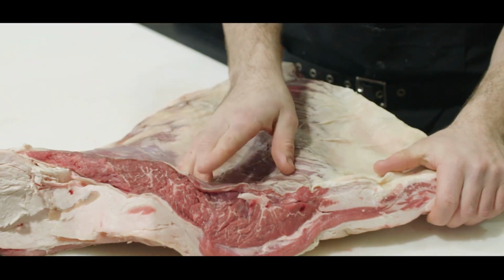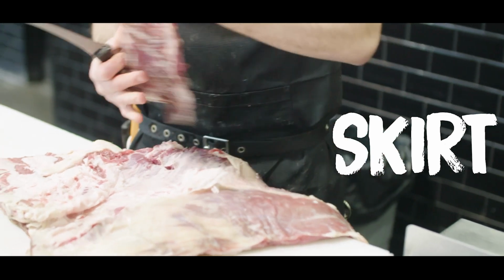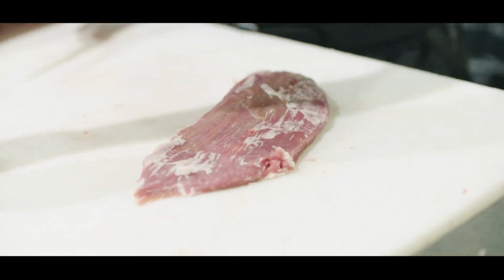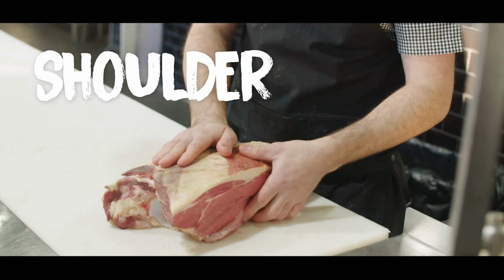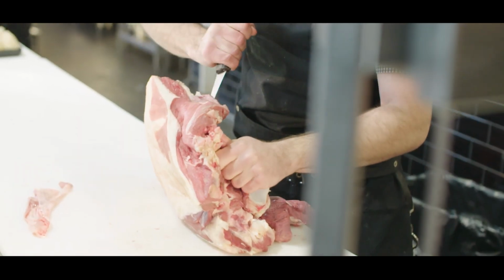We also have the cuts from the flank or the skirt muscles in the flank, in the whole beef flank. They've got a nice coarse grain, it's got a fantastic flavour, and they can be grilled and also slow cooked as well. So these cuts are very versatile, secondary cuts. They are cheaper, but they're very nice to eat and they've got a fantastic flavour.